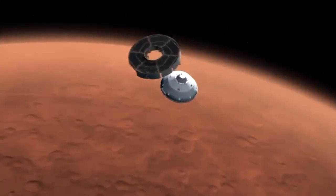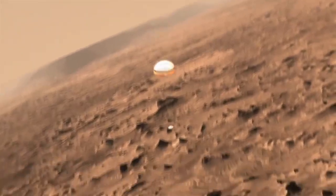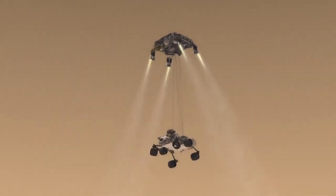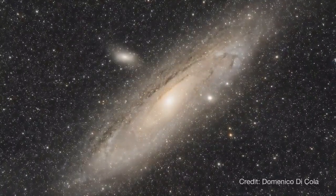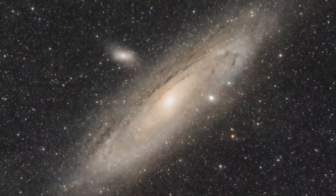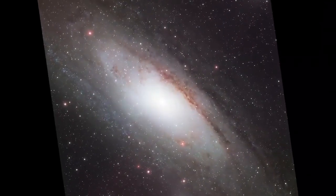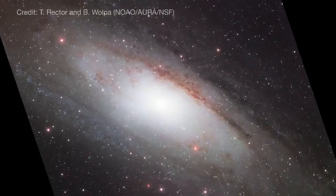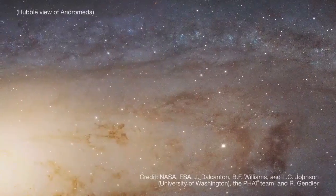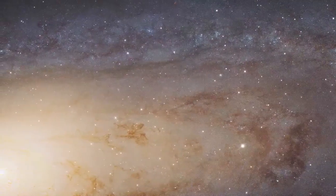Spacecraft from several nations are currently on the way to Mars, including NASA's Mars 2020 mission, which is scheduled to land there in February. Finally this month, it's a great time to try and spot the galaxy of Andromeda. Andromeda is also known as M31. It's a spiral galaxy similar in appearance to our own Milky Way, but slightly larger. Both contain hundreds of billions of stars and, we think, trillions of planets.